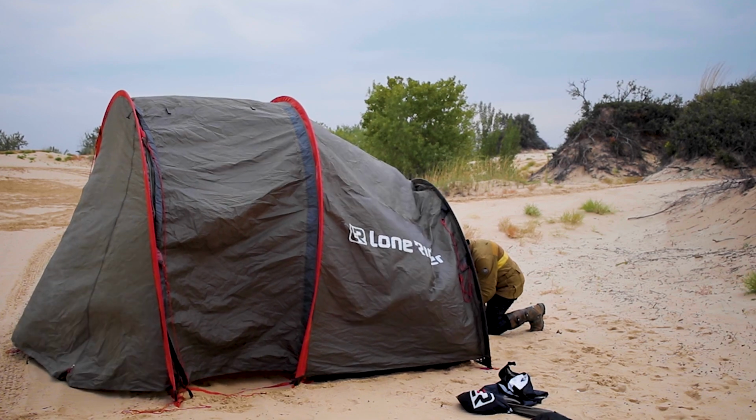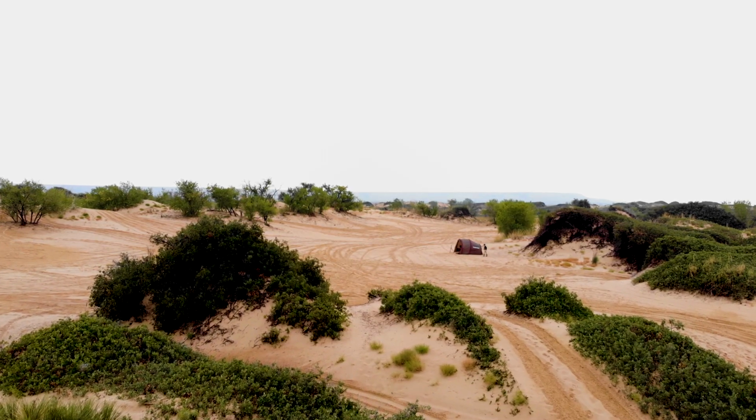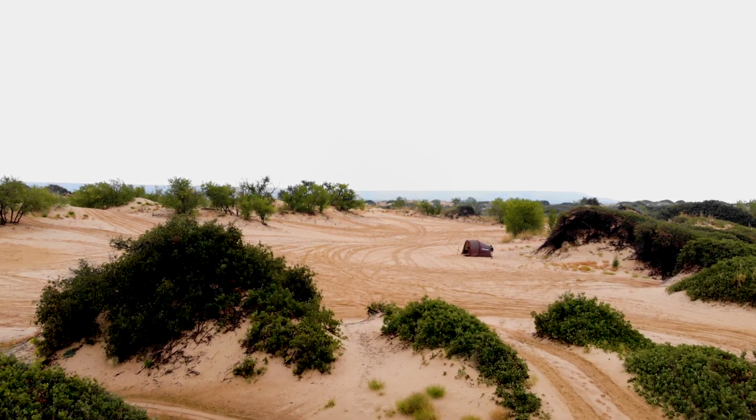Another thing I would suggest is if you want to set up camp out in the dunes, try to avoid setting up in the path of the tire tracks, just so you aren't in the way in case some riders are doing a little night riding and don't see you.